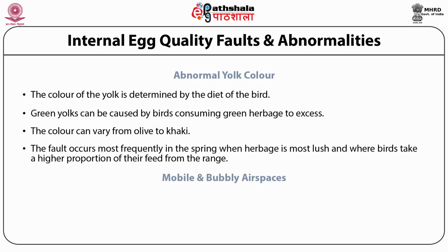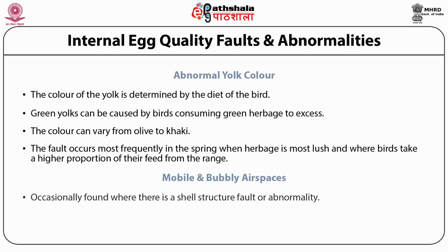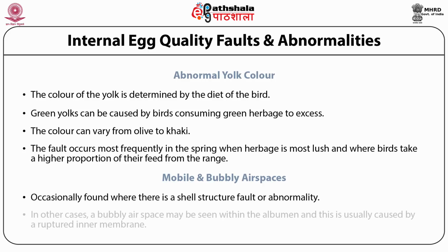Mobile and bubbly air spaces is the next. Although the air space usually forms at the broader end of the egg, it can occasionally be found elsewhere where there is a shell structure fault or abnormality. In other cases, a bubbly air space may be seen within the albumen, and this is usually caused by a ruptured inner membrane.